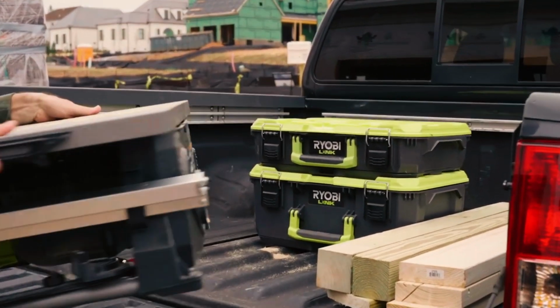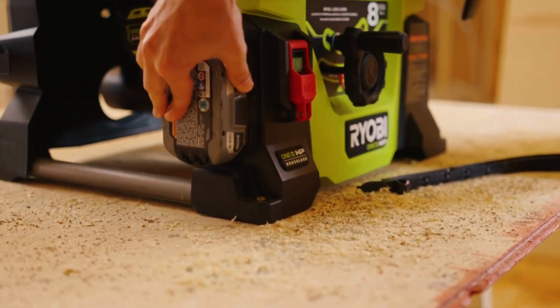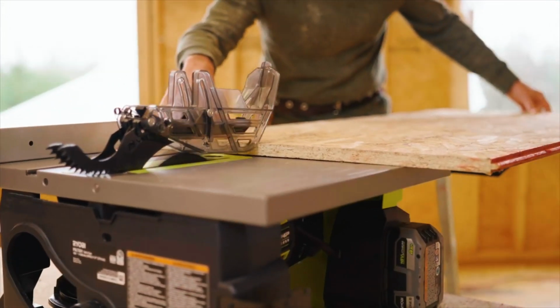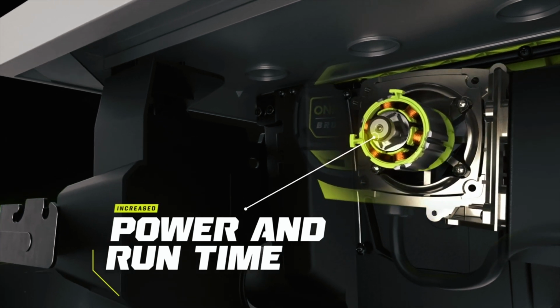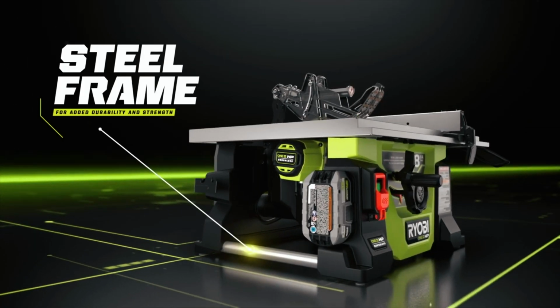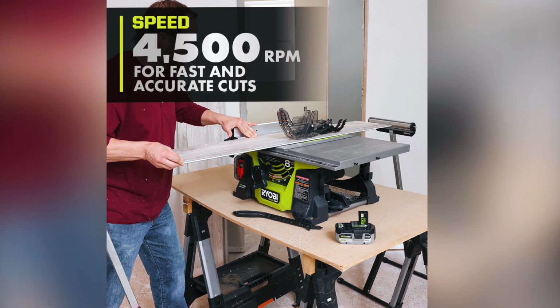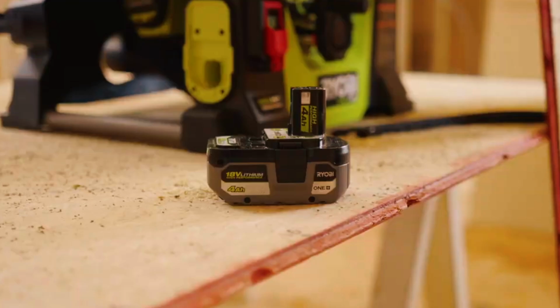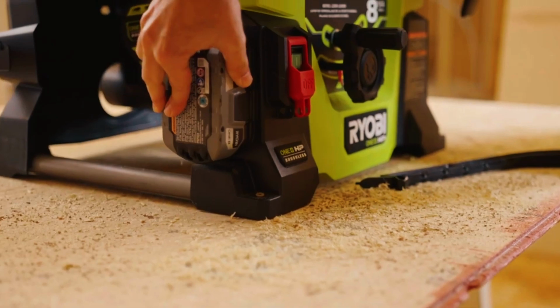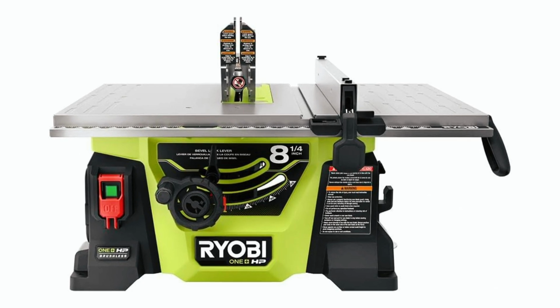If you're looking for a portable table saw that doesn't compromise on performance or convenience, the RYOBI 18-volt 1 plus HP brushless 8 1/4 inch table saw is a top contender in 2025. Powered by the RYOBI 1 plus HP technology, this compact saw delivers cordless cutting performance on par with many corded models, offering up to 4,500 RPM for smooth, fast cuts. It can rip up to 240 linear feet per charge when using two 4.0 amp-hour high-performance batteries, making it a reliable choice for both professionals and DIY enthusiasts.